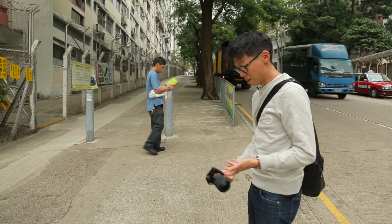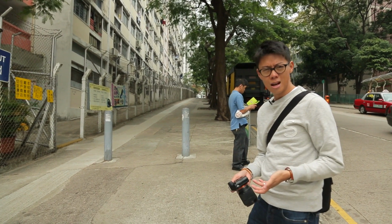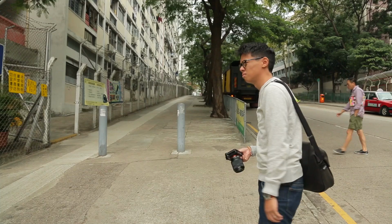Regardless, this is an amazing camera simply because it fulfills most of our dreams. It's full frame and it's mirrorless. I don't include Leica in that because it's not a real mirrorless camera. It's not.